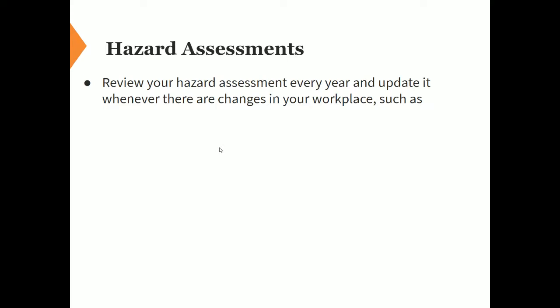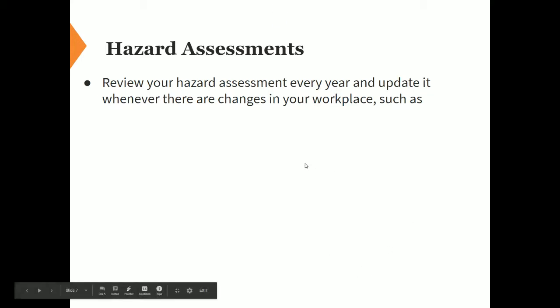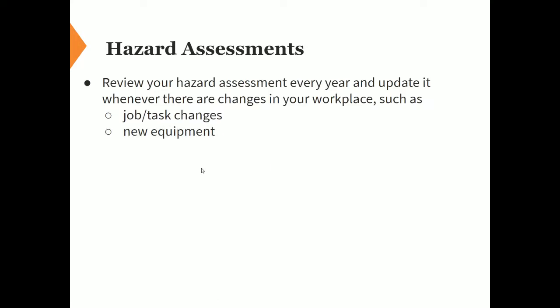That was just, again, an example of that hazard assessment. You need to make sure you review your hazard assessments routinely. I recommend every year, and update it whenever there are changes in your workplace. And those types of changes would be job or task changes, new equipment, new jobs, or if there's been an accident. So maybe you did the PPE hazard assessment. Now, 6 months later, we have an incident or an injury to a worker. We're going to pull that hazard assessment out and say, what injured this worker, and did we consider it in our hazard assessment? If not, we need to update it to add that hazard.